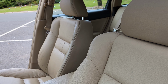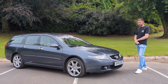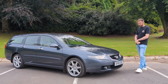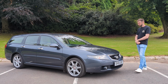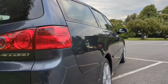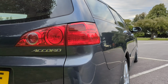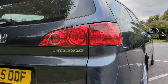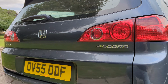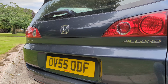So the cars I had in mind were either a Mercedes C-Class or E-Class, Subaru Legacies, Saab 9-3 or 9-5s, and one of these as well was on the list. I did want something a bit older, between 2005 and 2010. Older cars just interest me. They've got a bit more character. You don't see as many of them about anymore. And it's a bit of nostalgia, I suppose, as well.